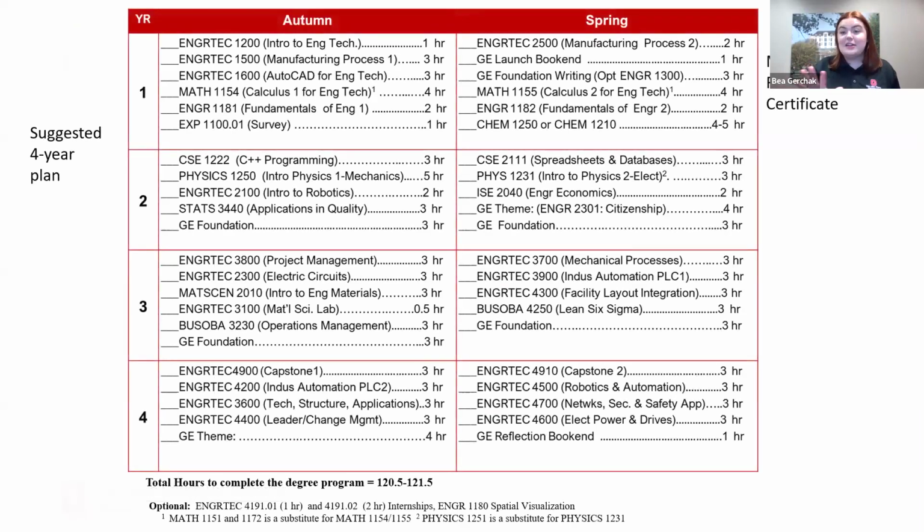Now, this can be a little bit intimidating to look at, but I want to focus on something extremely important. Year 1, day 1, semester 1, students are taking Engineering Technology 1200, which is the intro to engineering technology. In this class, students will be partnered up with industry mentors and learn how the industry works, learn more about the manufacturing industry. This is kind of an introduction to engineering technology, what it means for students and how they can interact with the manufacturing world.